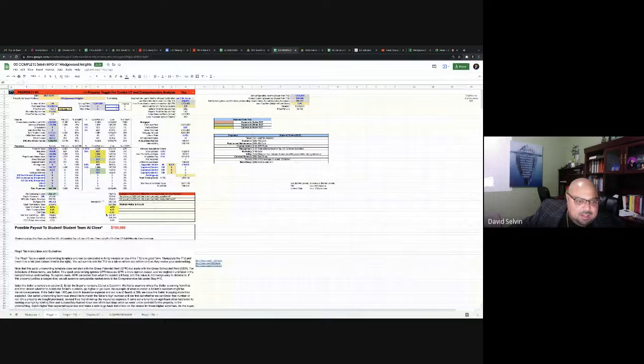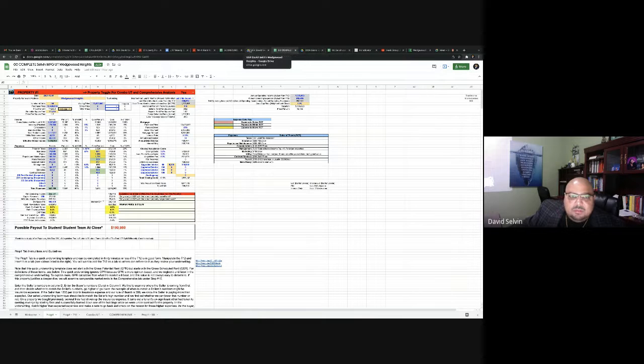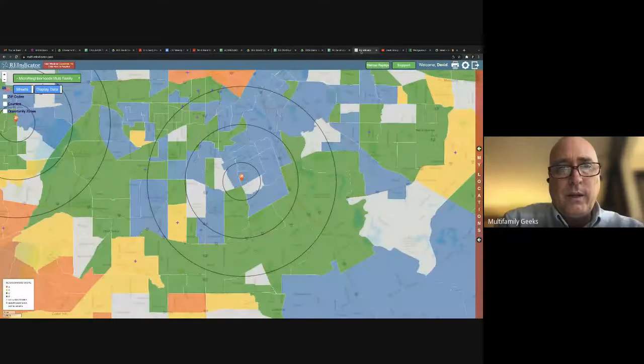So yeah, like I said, the numbers are negative, so I really don't think this is a deal. The whisper price is 12.5 million, so it's about 115 a door. And at those numbers, this one I believe was in a C neighborhood. Where's my RE indicator? See column U right there?